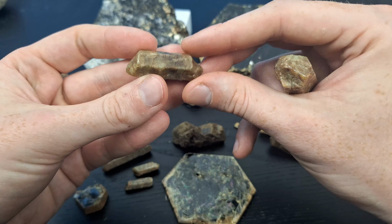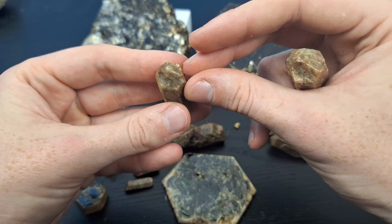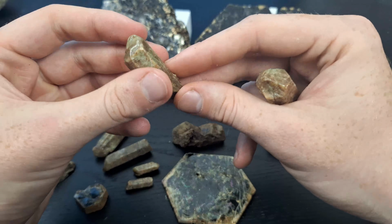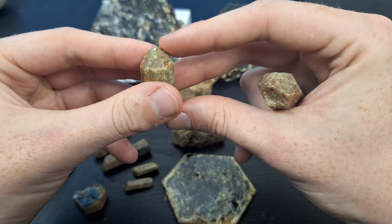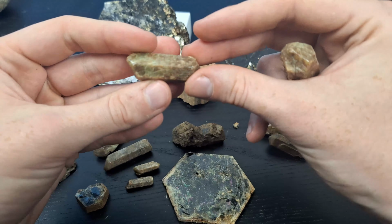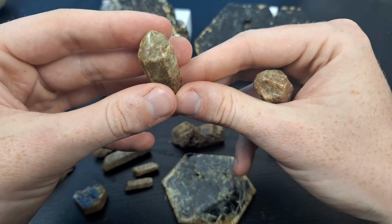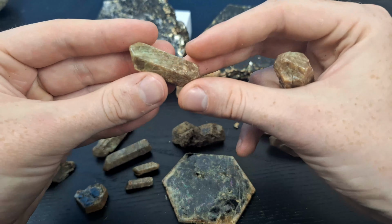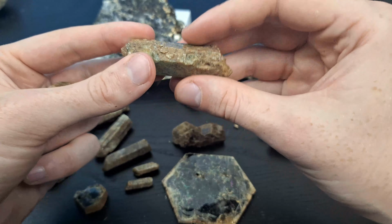This is a nice little double terminated point because the terminations are a lot sharper, and they seem to be the first stage terminations and not the rehealing that some of the double terminated points seem to have at the site. But it's got the more classic green apatite look. So I'm quite pleased with this one. And I mean, this one is just awesome.